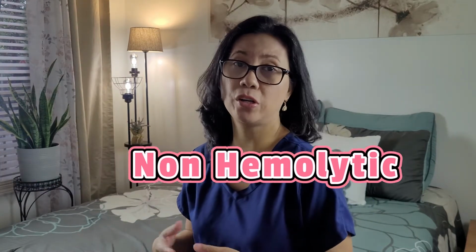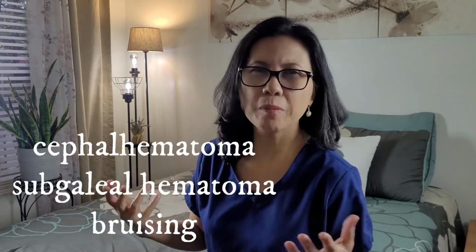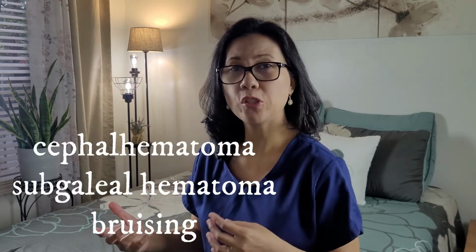Second one is a non-hemolytic process. Examples are when the newborn has a traumatic delivery, resulting in cephalhematoma, subgaleal hematoma, and bruising of the face or the head. Polycythemia, or high hematocrit levels, happens for several reasons. One of them is delayed cord clamping. There are other non-hemolytic causes as well, such as cystic fibrosis, Hirschsprung disease, and pyloric stenosis.